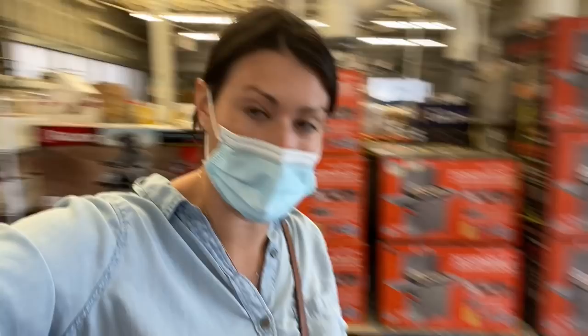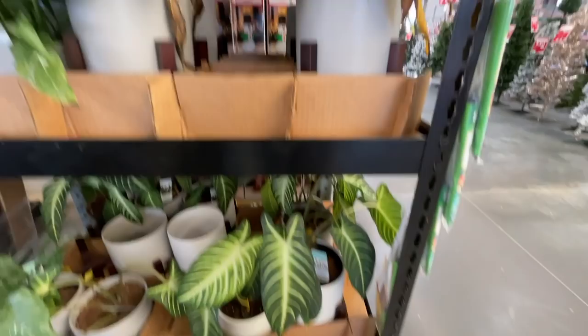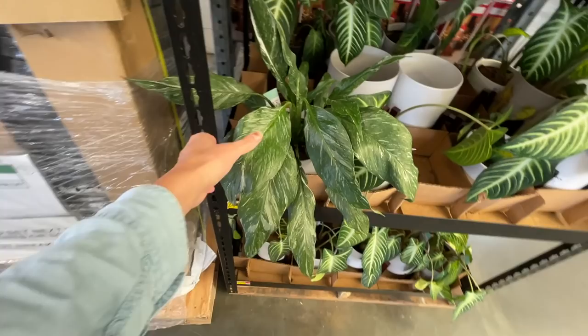It's a couple days later and I'm at a random Walmart. I'm shopping for some fall stuff, and I couldn't believe the plants I saw here, so I had to share. Xanthosoma everywhere. They're in these really nice planters. They have white, they have gray, and they're on plant stands. $25. Look how beautiful.